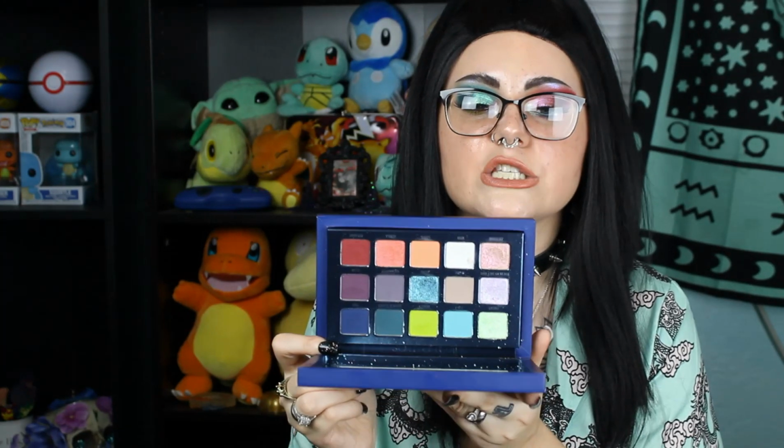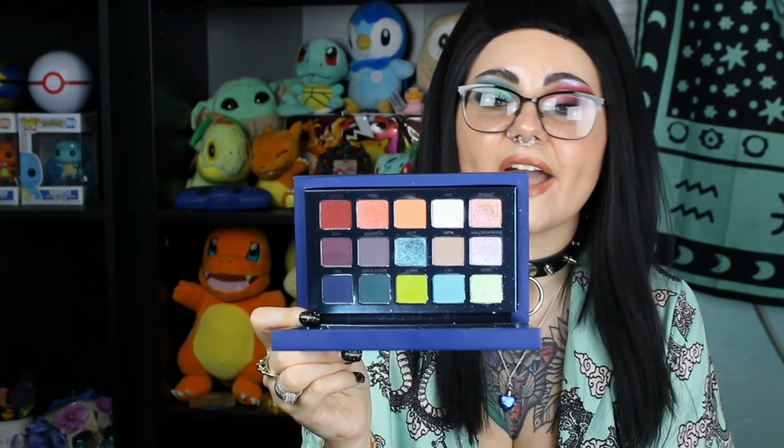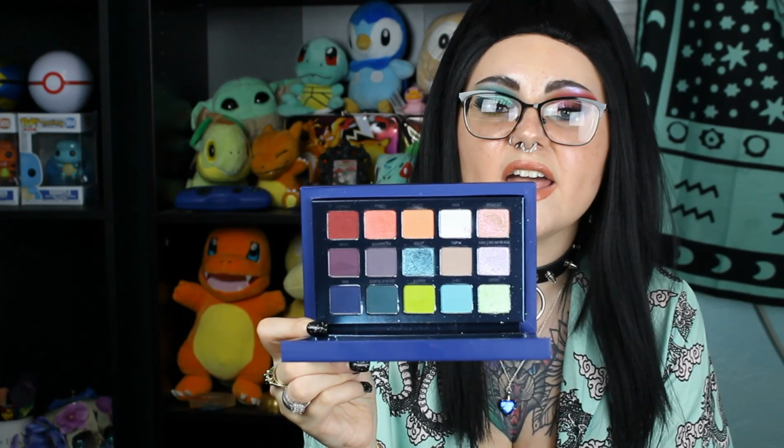But I also did a first impressions with this palette. Angie did such an amazing job. I honestly can't get over this color story. It is so beautiful. I'm obsessed with it. It's the only thing I want to play with right now. Like, I've used it every single day since I've had it. It's just so, so good. And I love it. I love it so, so much. It's not going anywhere. I feel fancy just holding it.